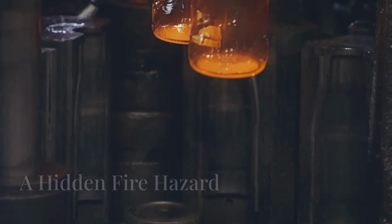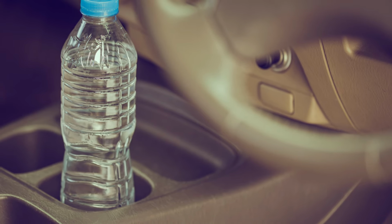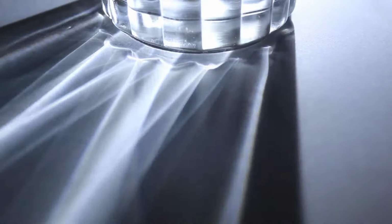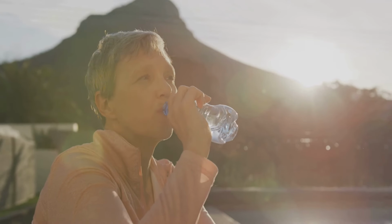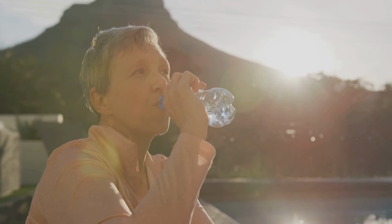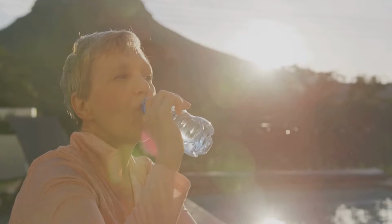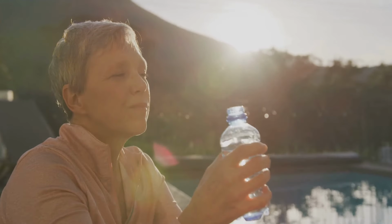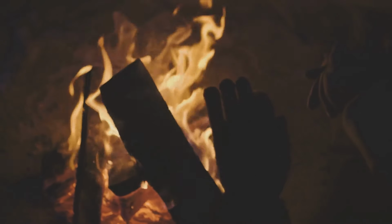Water bottle inferno. A hidden fire hazard. Believe it or not, even a simple water bottle can pose a serious fire hazard in a hot car. When sunlight passes through a clear water bottle, it can act like a magnifying glass, concentrating heat onto flammable surfaces. This might sound surprising, but the science behind it is quite simple. The curved surface of the bottle focuses the sunlight into a small, intense beam. This concentrated heat can ignite materials like upholstery, causing a fire.